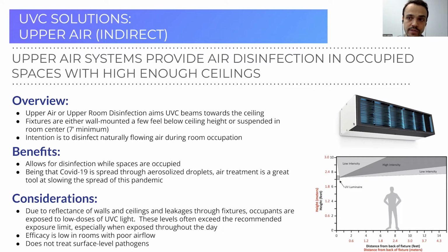Now you will not get a surface level disinfection, and this does need to be mounted at least, they say, 7 feet high. I don't like to mount it any lower than 8 or 9 feet, because at 7 feet, if you step back or if you're tall enough or if you raise your hands up, you can still be in the line of sight. But in places with high ceilings, these are wonderful options. In places with good airflow, this is a wonderful option. And again, it's a relatively affordable and simple to implement option.